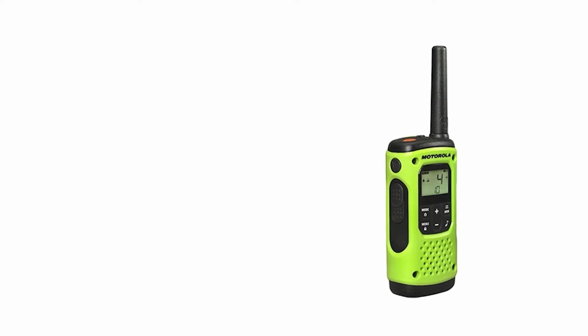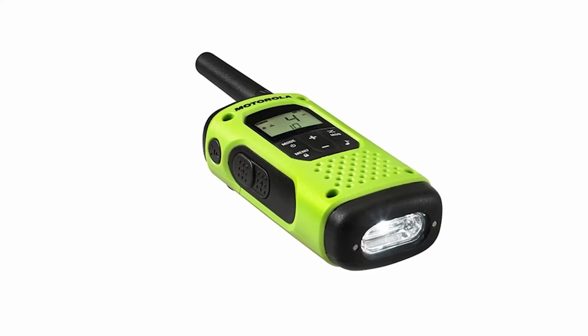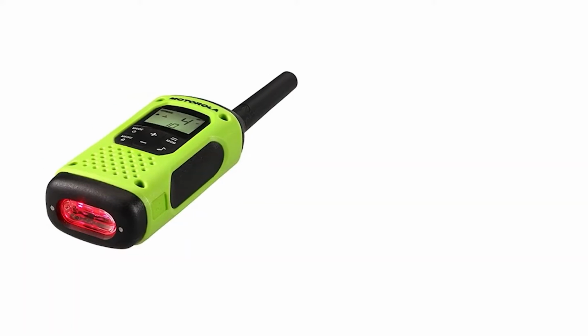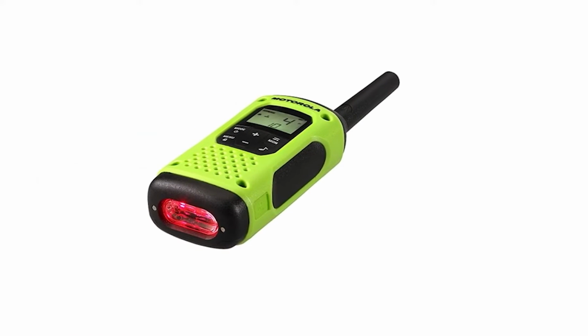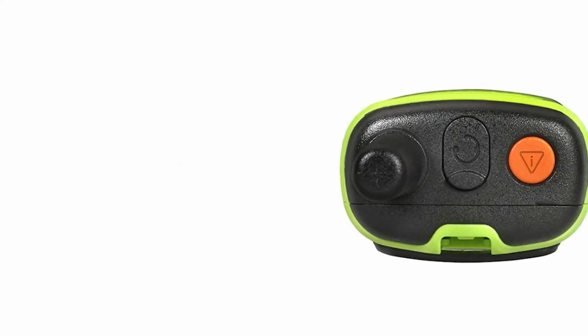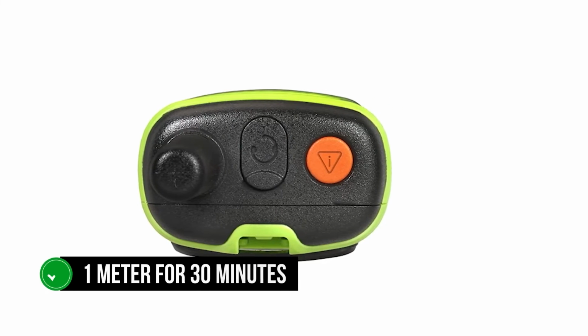To be fair, it's not the walkie-talkie's functions that form the heart of this radio. Its key selling point lies in how this radio handles water. Its skill on the water is one reason why Motorola calls this model the T600 H2O. The radio is rated IP67 waterproof. This means it's very well protected from dust and water. The radio can survive being submerged in water up to a depth of 1 meter for 30 minutes.